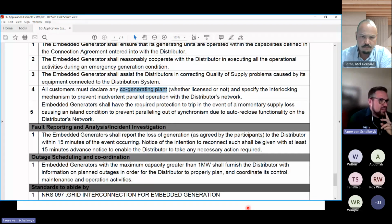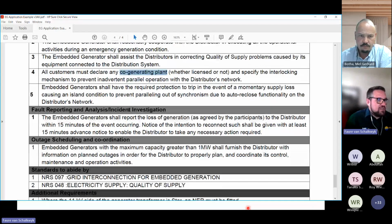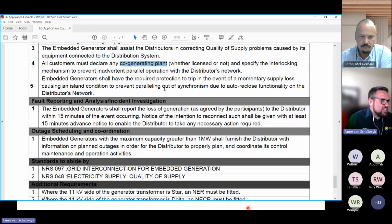It's those two, but this has to do with if you have a plant that's going to run with the backup generators, so that it's declared, just to make sure that there's no way for this hybrid system with the solar and generator, or solar and something else, not to feed back when it's disconnecting from the utility. The embedded generator shall have the required protection to trip in the event of momentary supply loss causing island conditions, or prevent paralleling out of synchronism due to auto-reclose functionalities. So just making sure with that code generation that it's not going to influence the grid.